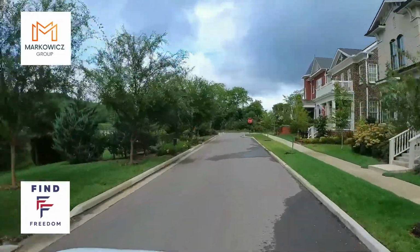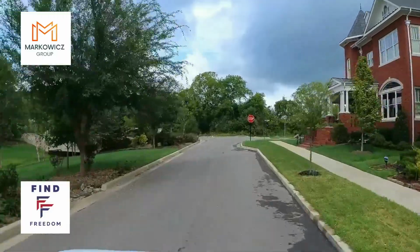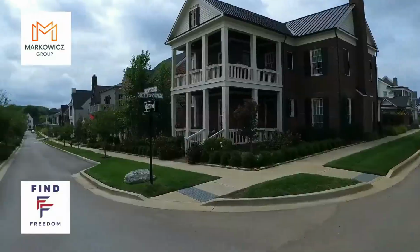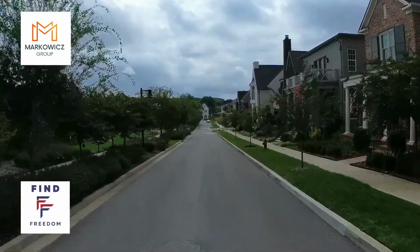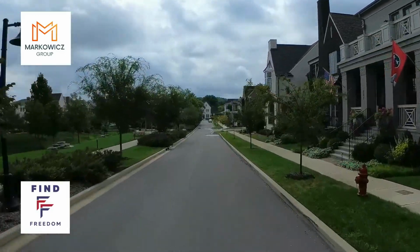And as you guys can see, it's a really, really high-end, nice-looking community that's surrounded by valleys. So especially if you love the outdoor life, this is a great community to live in.